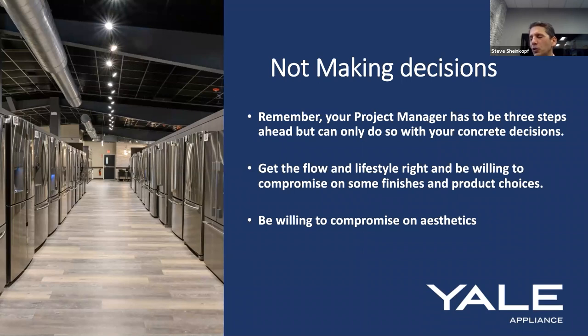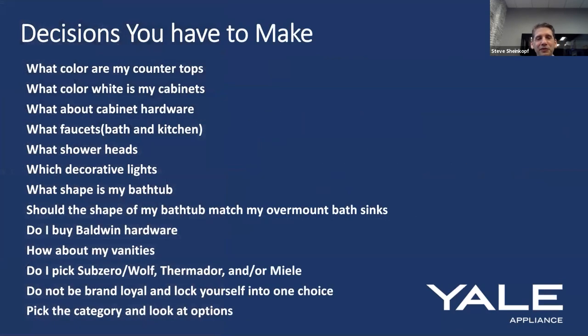Now, here are some of the lists I had when I redeveloped my brownstone. Here are some of the decisions. I can't believe it, right? What color for your countertops, which white for your cabinets, cabinet hardware, what faucet am I going to buy? What shower heads, what decorative lights, what shape is my bathtub? Should my bathtub match my overmount sinks? Do I buy Baldwin hardware, or is there another one? How about my vanities? Do I pick Sub-Zero, Wolf, Thermador, or Miele?